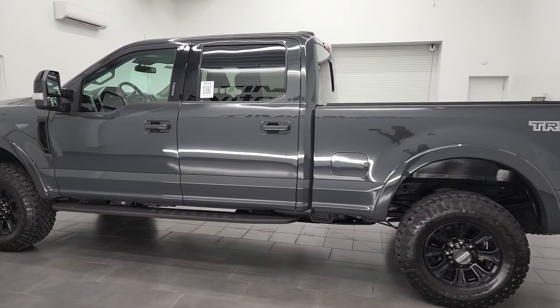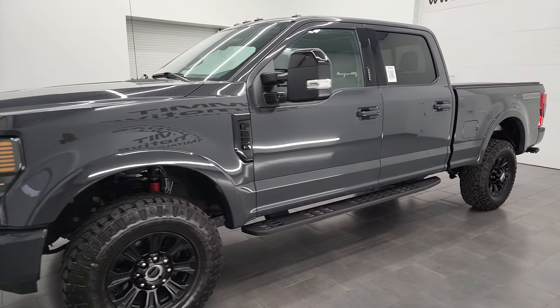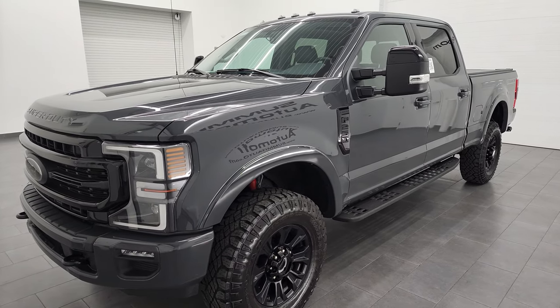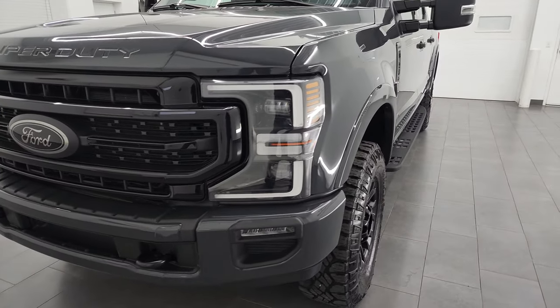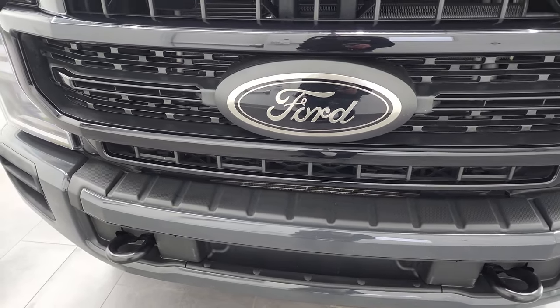This 2021 has the 7.3-liter V8 Godzilla engine. It's 430 horsepower. It's paired up with the 10-speed automatic transmission. This truck has been fully safetied and inspected by our service shop. Has a fresh oil and filter change. All the fluids have been checked and topped off. And this truck is 100% ready to go.